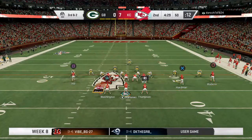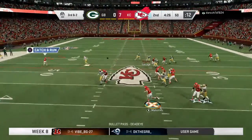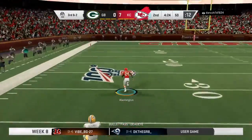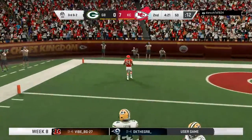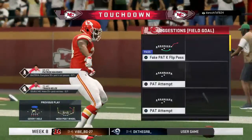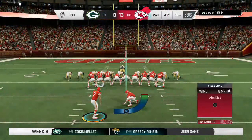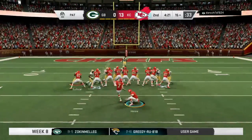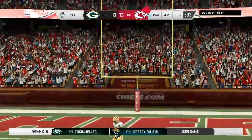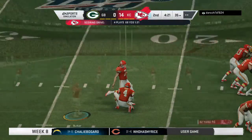Check 13. From midfield, here's Mahomes. But it's brought in by Washington. And all the way in for a Kansas City touchdown. DeAndre Washington, his first touchdown on the year. And the Chiefs are able to extend their lead. Extra point right down the middle. And it's now 14-0.